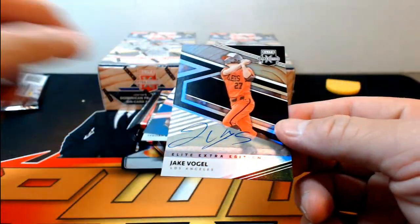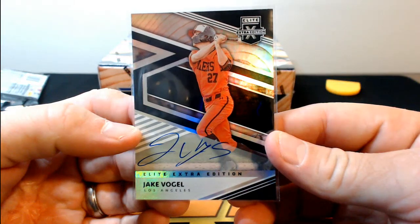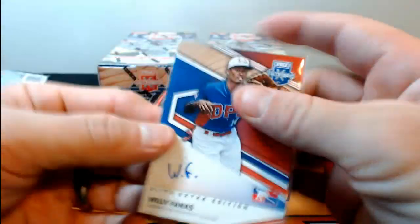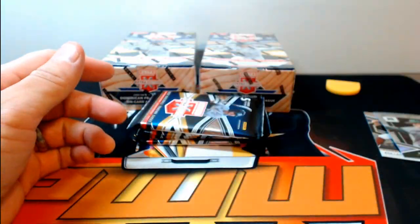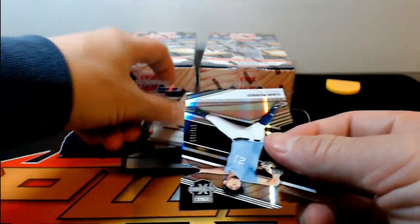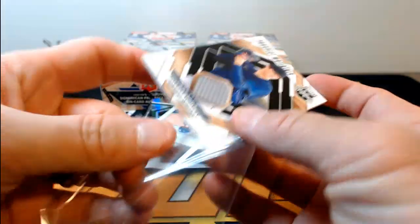Here's a Jake Vogel autograph for Los Angeles. And here's a Willie Fanas. Dominican card. Tekoa Roby, numbered 185. Garrett Crochet, numbered 999. Joey Weimer, 999. Here's a Liam Norris, 999, die cut, Arizona. Right, just New York, huh? Houston, Forrest Whitley, Prospect Materials. Houston is Paul N.